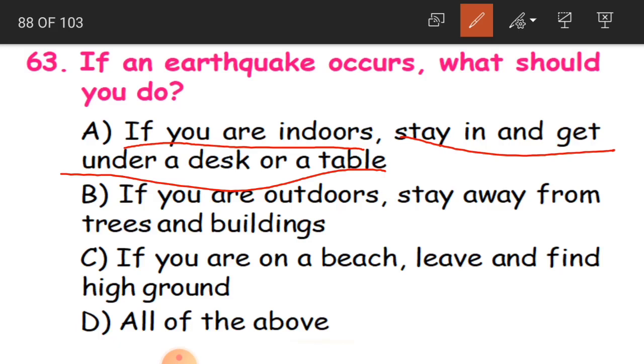If you are indoors, in the sense if you are inside your house or inside the office, inside a shop, anywhere, not outside under the open sky, in any building, then you have to stay inside only and get under a desk or a table. You have to hide under a desk or a table so that nothing is going to fall on our head. Okay, children.